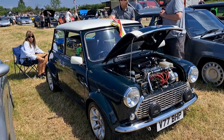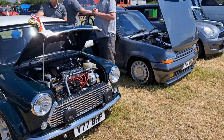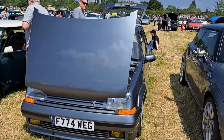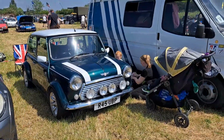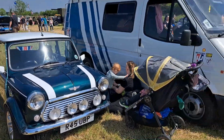Very late classic Mini here, 1999 to 2000 on that plate. And then a Renault 5 GT Turbo. Wow, that looks like fun, doesn't it? Mini with an engine that we can't discuss. Prince engine, can't discuss. 1997, 1998 Mini there.